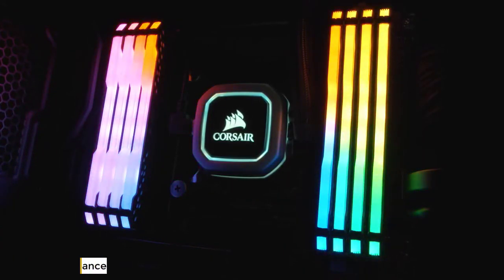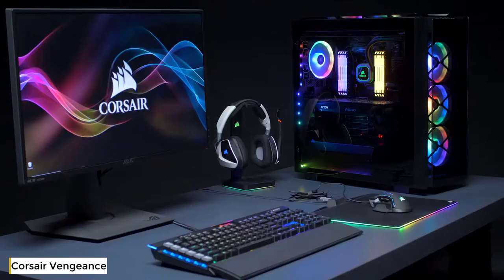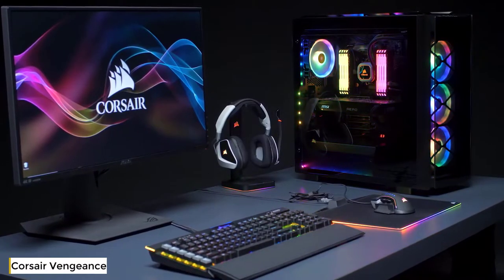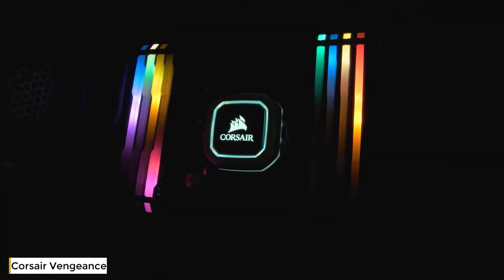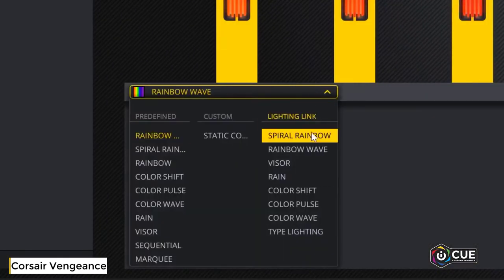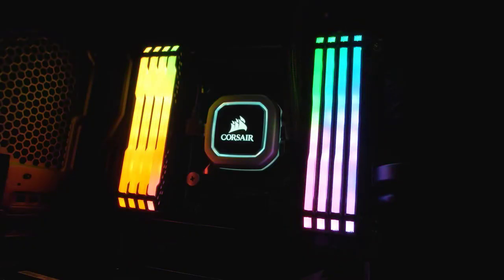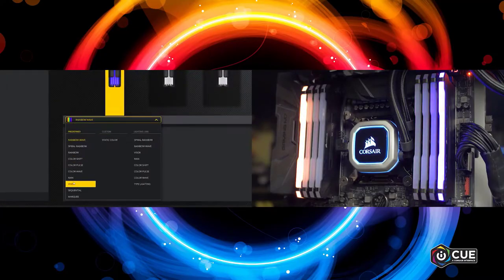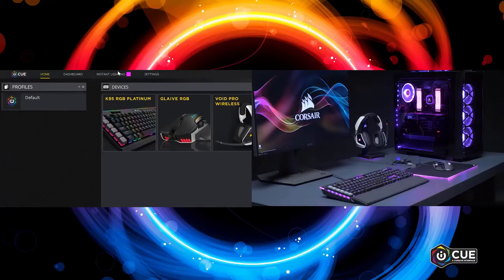Today, I'd like to introduce you to Vengeance RGB Pro Series Memory, our fastest and most mesmerizing addition to our DRAM family. Vengeance RGB Pro has 10 ultra-bright RGB LEDs per module that are diffused for our best-looking DRAM yet. And with iCUE software, you can choose from dozens of preset lighting profiles which can be applied across the set or to a single module. Vengeance RGB Pro also synchronizes with other Corsair RGB-enabled products such as CPU coolers, keyboards, and fans with iCUE.